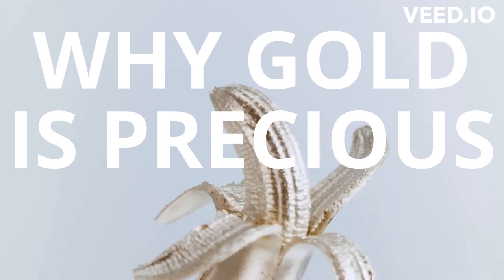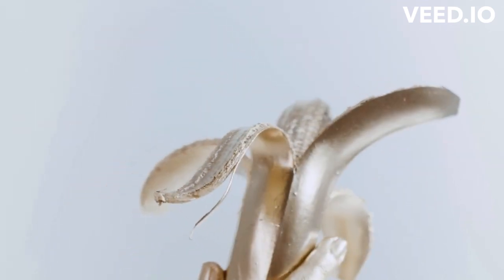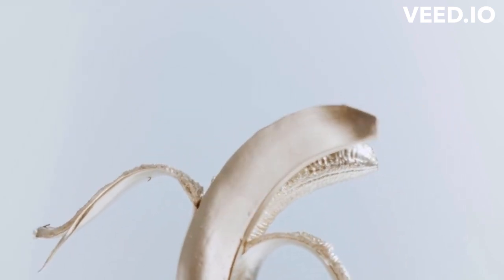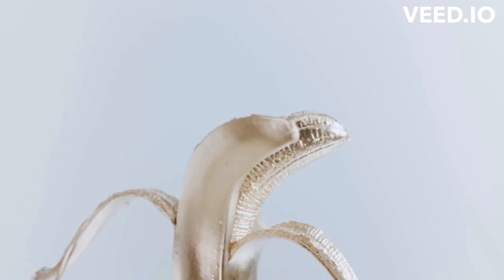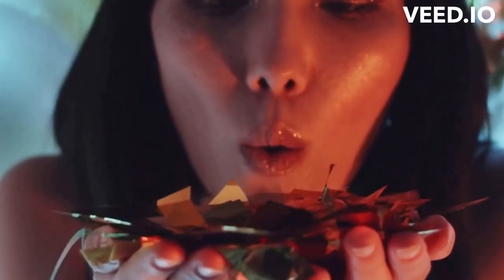Why is gold precious? Have you ever thought about it? It's shiny and beautiful, and people have loved making jewelry from it for centuries. Gold is also used as money and has been for hundreds of years. But gold is precious not only because it's beautiful and costly, it's also very useful.